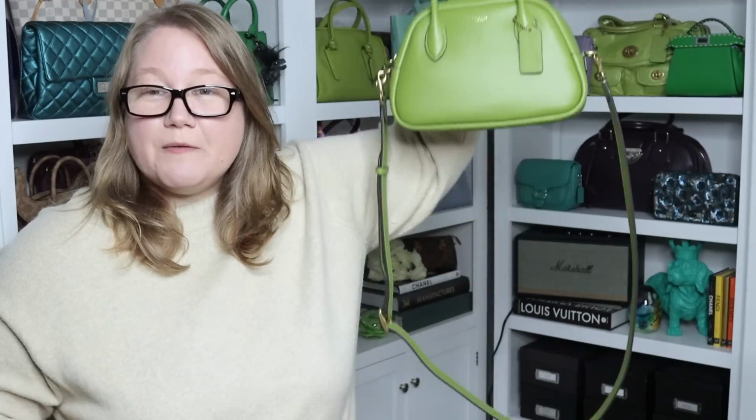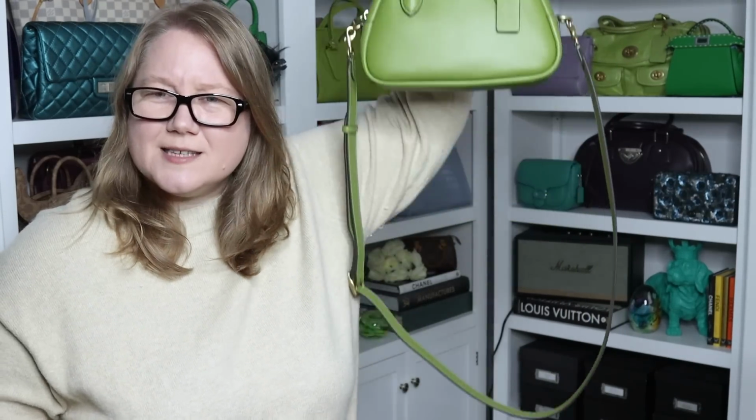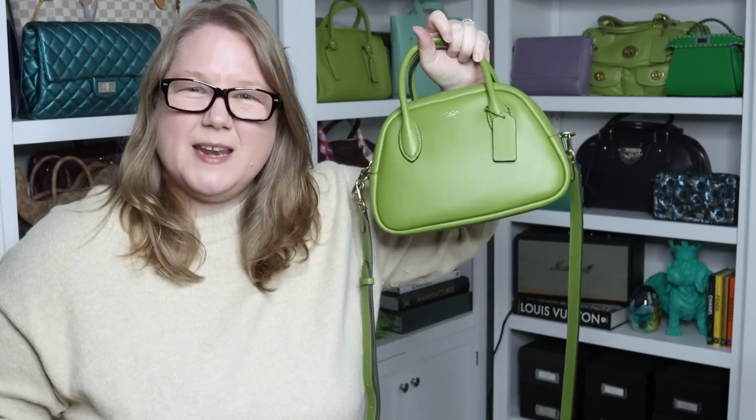If you have the strap on but you're carrying it top handle and it's on the longest length that looks like that, maybe not the best look. But if you have it on the shortest length that looks like that, it's still pretty long, so also maybe not the best look. But again, you could get a third-party strap that's shorter and make that work better.